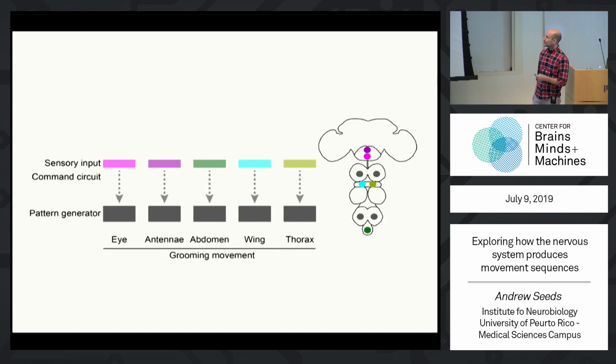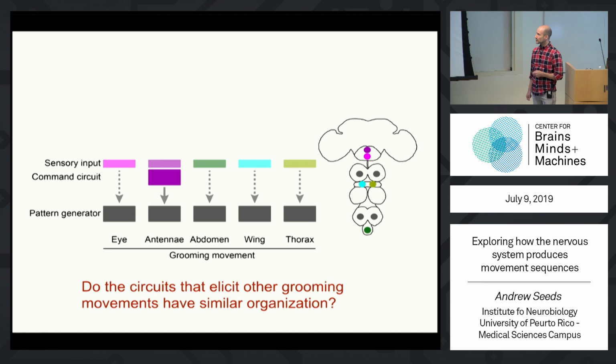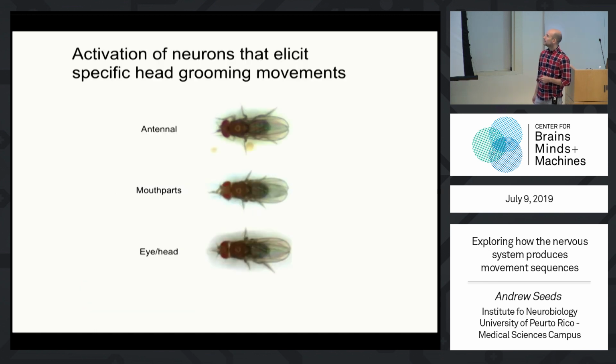Okay, so we've been able to describe a circuit that elicits grooming of the antenna. One of the next things that we wanted to know is how these other movements are stimulated. Do they have a similar kind of organization to the antennal grooming circuit? And so from our screen, we identified GAL4 lines that could stimulate grooming of other parts of the head.